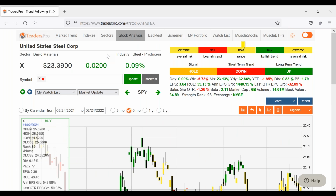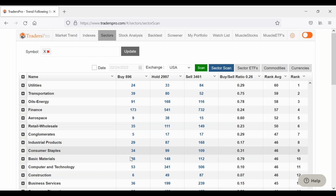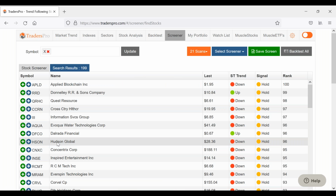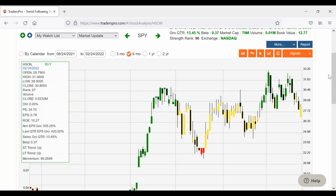And then business services, this is one that we already have on the watch list. This is Hudson Global, 96 strength rank here. Again, it looks like it's pulled back in what looks like an ABC pattern, bullish reversal candle today. And hopefully that holds. I mean, if this thing fades, if the whole market fades into the close, that would really fill up a lot of question marks. I just don't see it doing that, but there's always that possibility that could happen. But as of right now, everything's been holding up pretty well today.